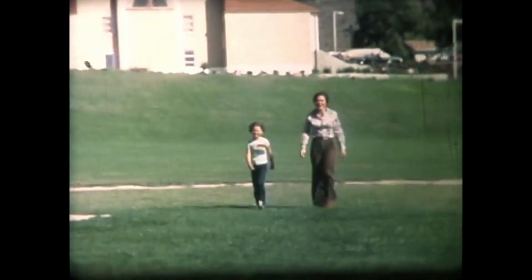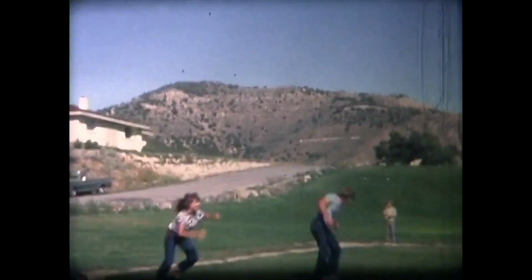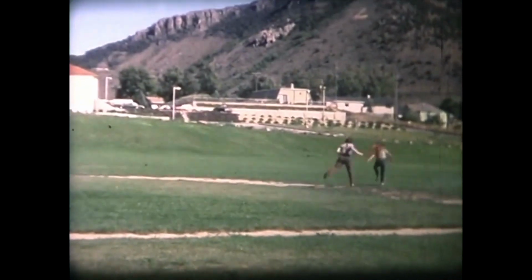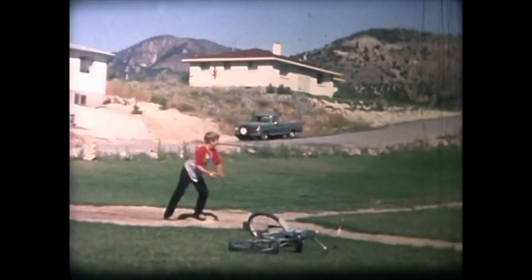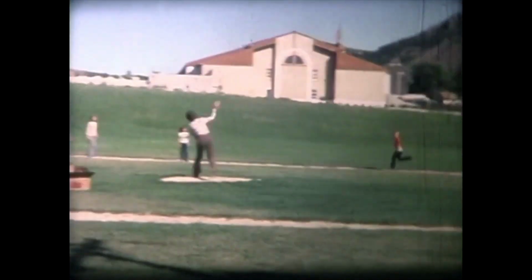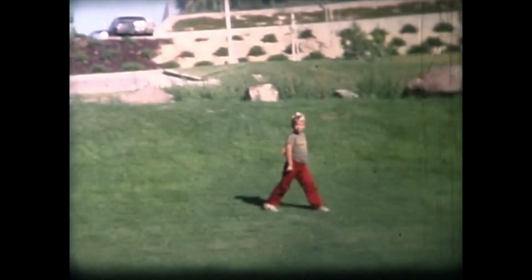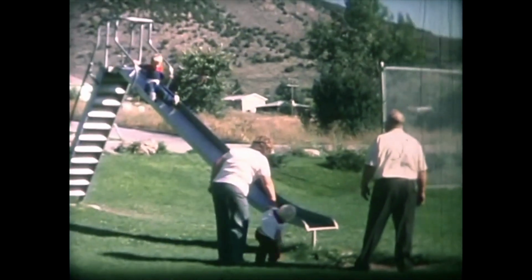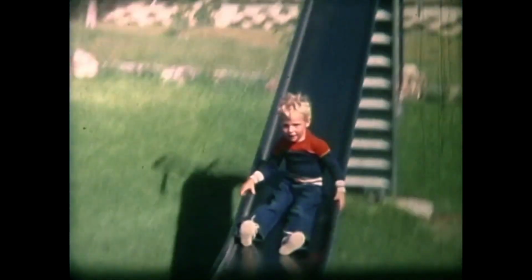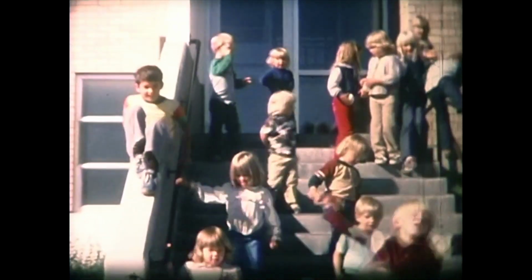Luana, Misty, playing water balloon ball, I guess. Norman and Diet and some of their grandchildren. A bunch of cousins.